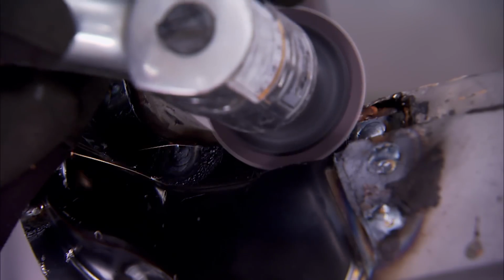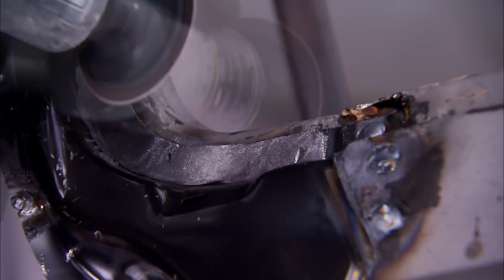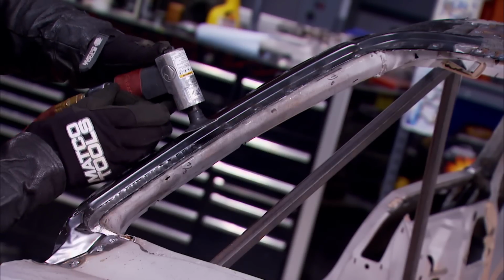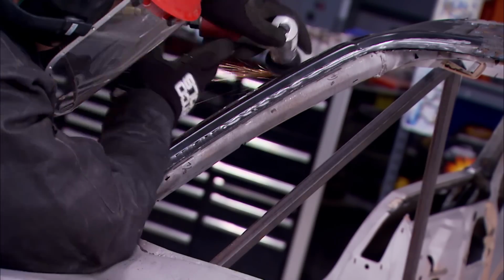After the welds are in place, a little bit of grinding will dress them up and flatten them down just like they need to be. Once all that's done, our new A-pillar is installed. Pretty excited about the whole deal. What do you guys think?